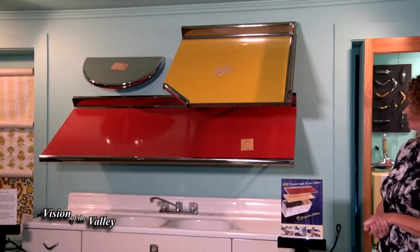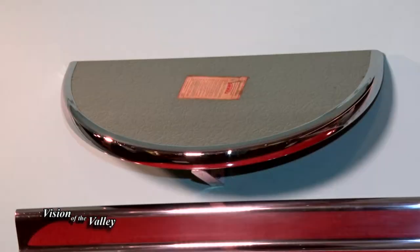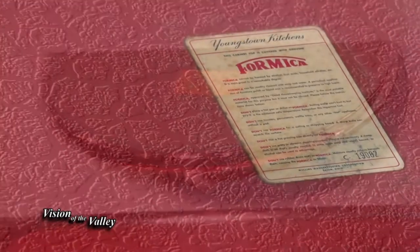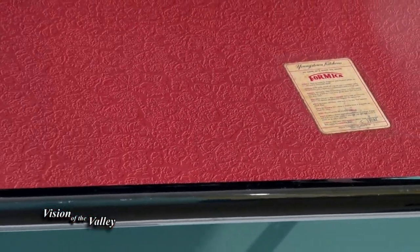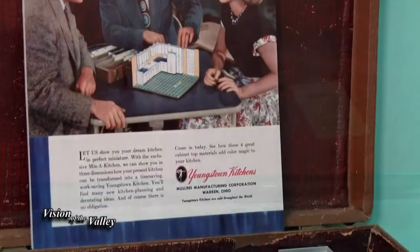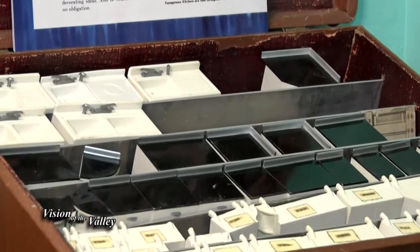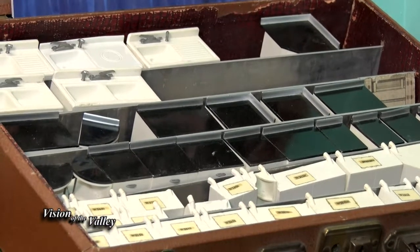Three of the colors there, at least. Some of them, and there are way more options that we can see here as well. This is a sales sample kit that the salesperson would bring into your home, and you could set up the design of your kitchen and also look at the countertop choices, to really customize your kitchen the way you wanted it.